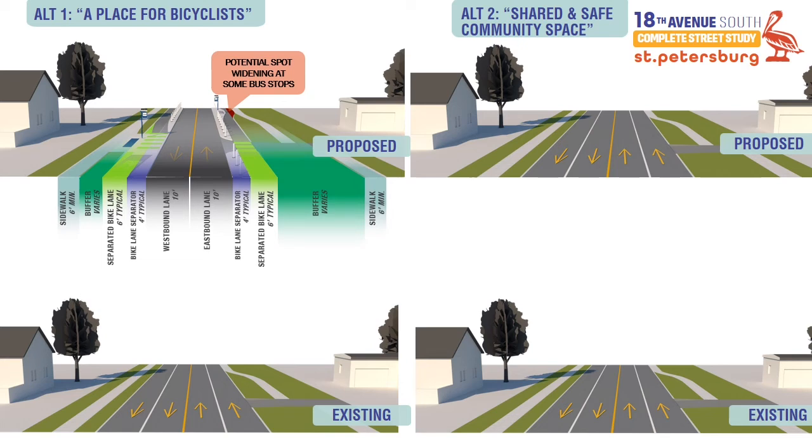The two vehicle lanes will be 10 feet wide and the one-way bike lanes are 6 feet wide with a 4 feet buffer. The sidewalk can be widened and repaved where possible with a varying buffer from the road.